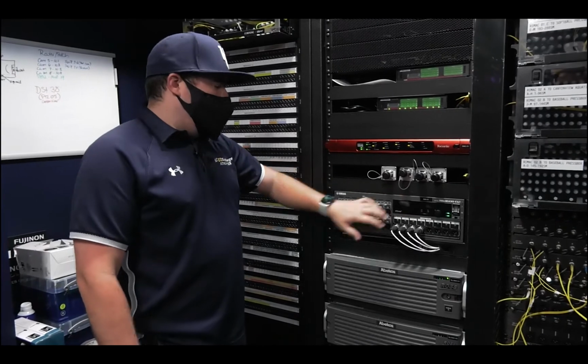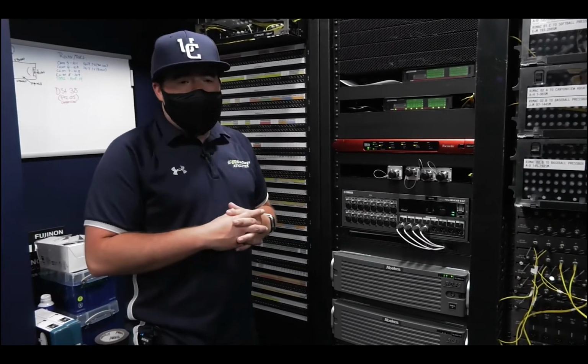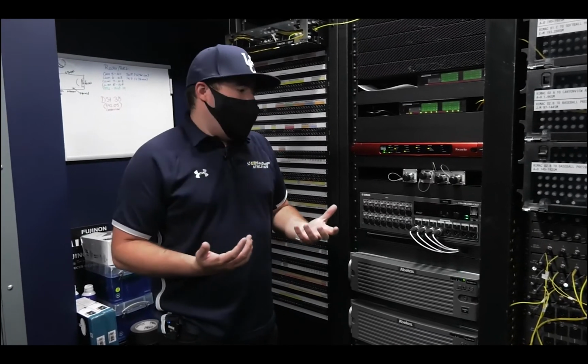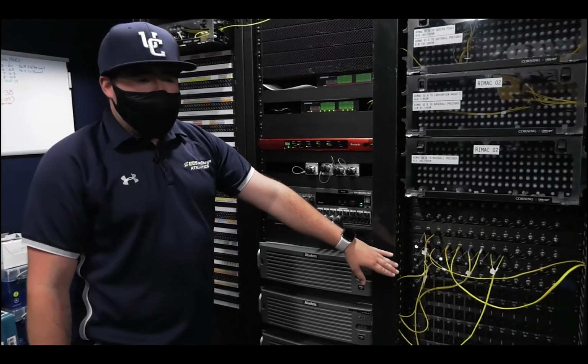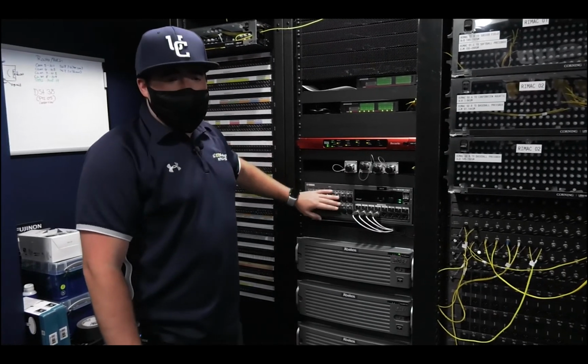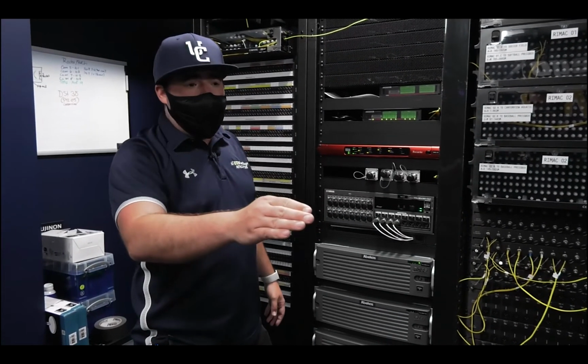We have a Rio, Yamaha Rio machine that essentially converts our XLRs into Dante audio. We can plug in all the XLR mics we want and then patch them back into here, and this will convert that signal to the Dante network to bring into our Yamaha mixer.